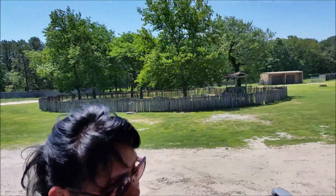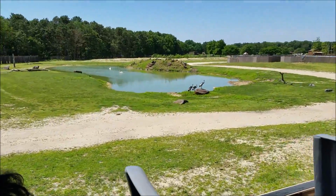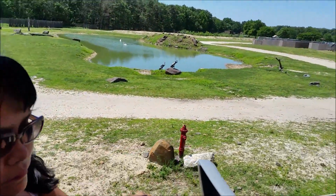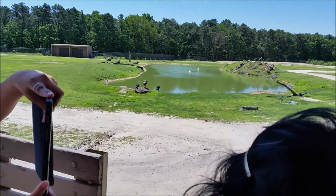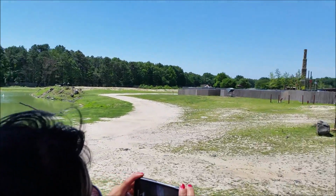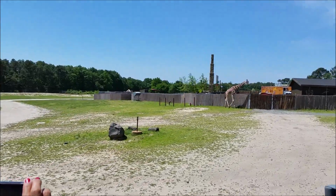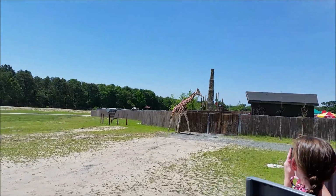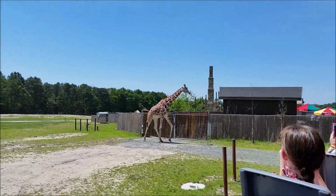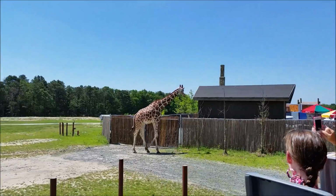Our reticulated giraffe. As well as on your left, we have our Eastern Crown cranes. So there's just one of our reticulated giraffes. That's our male, and he's the only male that we have. The rest are all females, and that's to prevent the males from fighting each other when they're in heat.